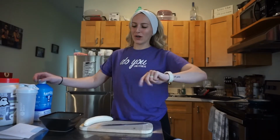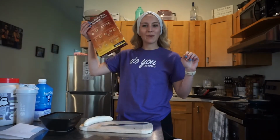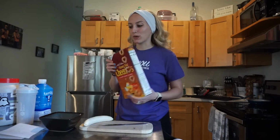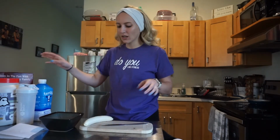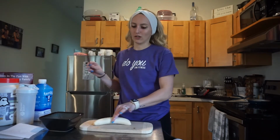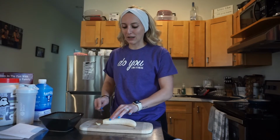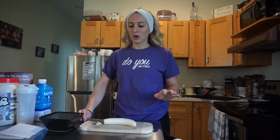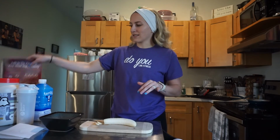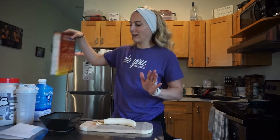Breakfast number 4. We are keeping it simple today and we are going with some cereal, but we're gonna add a little twist to the cereal. So I forget where I saw this, it was not my original idea, but if I remember where I saw it, I will absolutely tag the person. So what we're going to do, why did I just randomly start cutting a banana while talking? I don't know. But what we're gonna do is we're gonna take some Cheerios, my favorite.